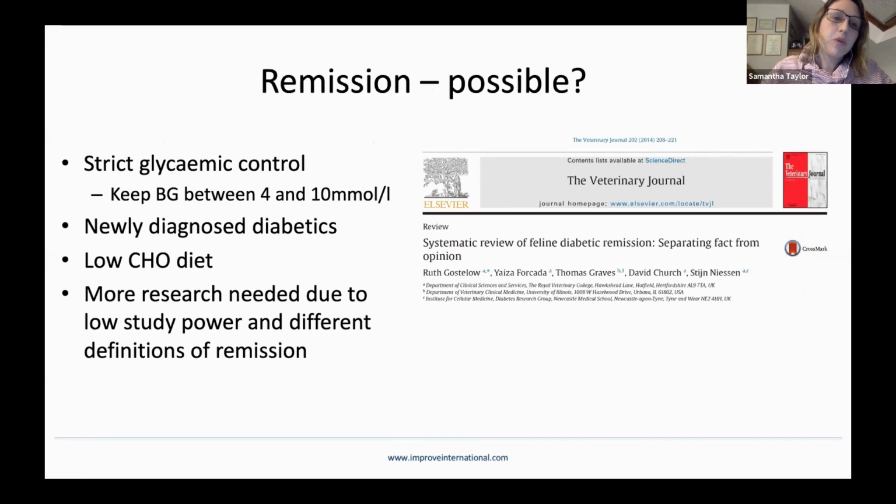But what they really talked about was that strict glycemic control was important. So having the blood glucose kept in quite a tight manner meant the cat was more likely to go into remission. They also found an association with newly diagnosed diabetics and cats on low carbohydrate diets, but it was a little underpowered and not entirely clear. But I suppose what we've always thought is that we need to control them quite tightly for them to achieve remission.